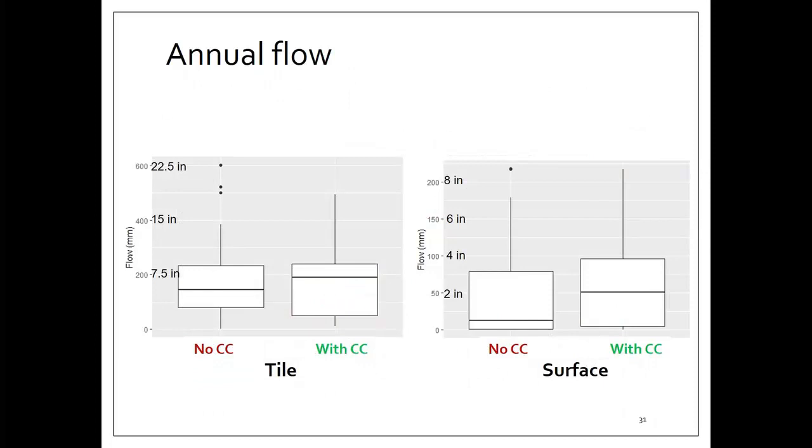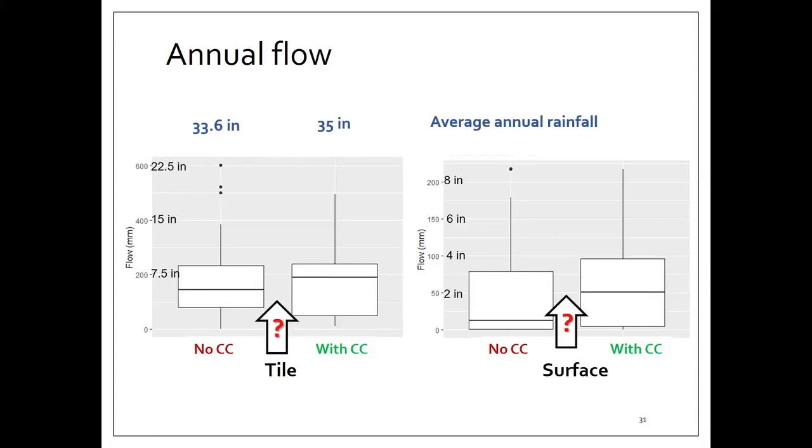One possible explanation for this, well, let's look at the annual as well while we're here. Median, again, no cover crop site, cover crop site. This is getting redundant, but you can see the median is high. And we think, well, this is, again, preliminary.